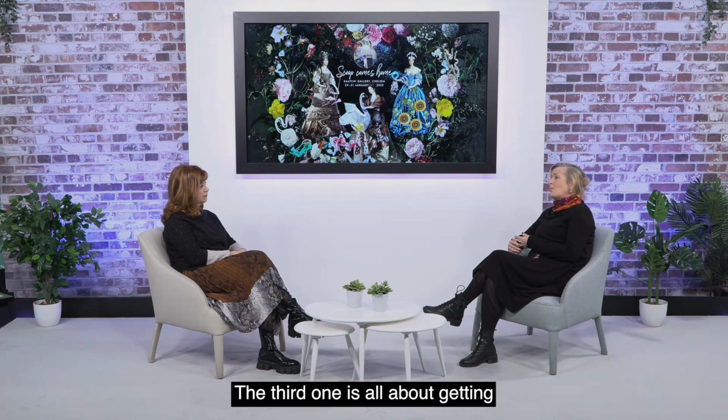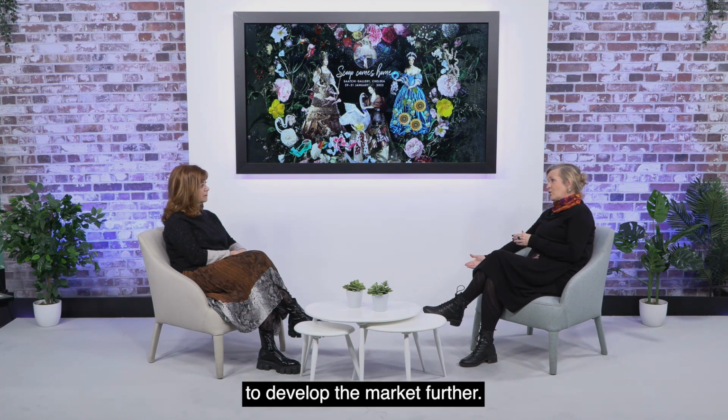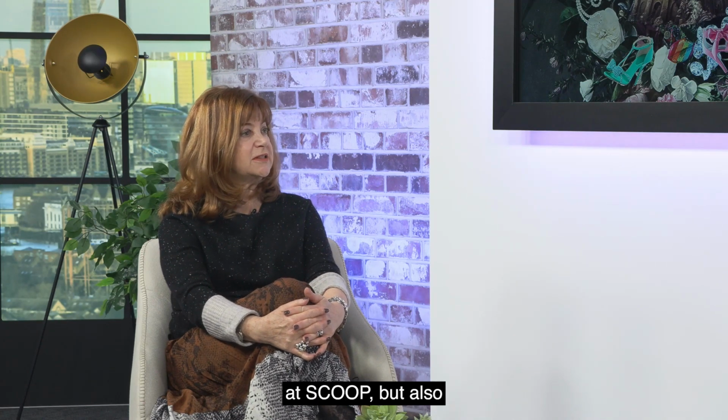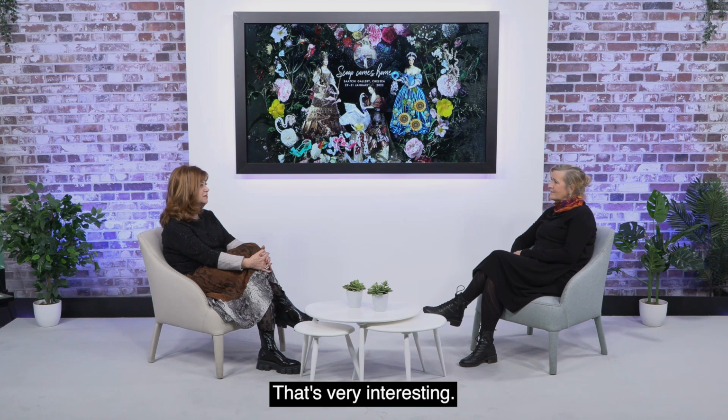The third one is all about getting paid. The fourth one, documentation and delivery. And the fifth part is all about what to do to develop the market further. So, five main steps. So you carry on not only exhibiting at Scoop, but also how you can deliver goods to the UK market. That's very interesting.